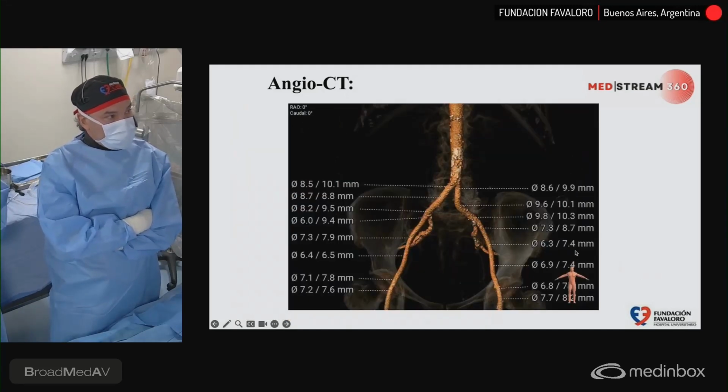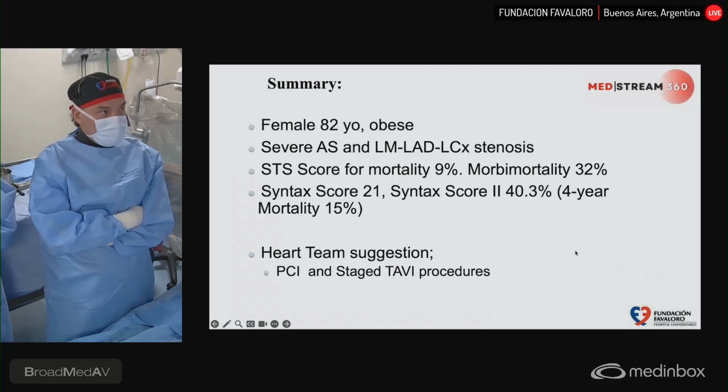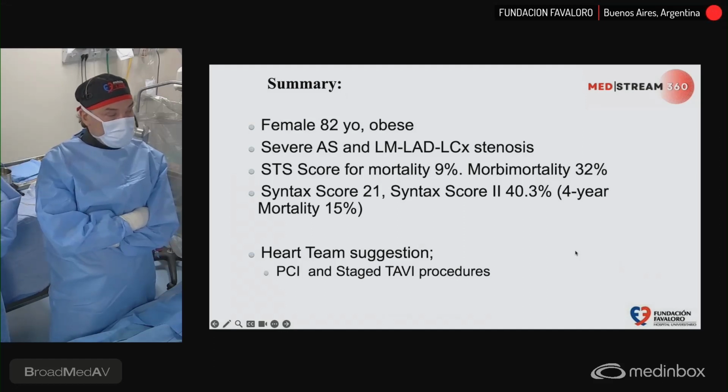So these are both iliac arteries: configurations, strides, not significant angulations, and no stenosis. Next. So in summary, she's an 82-year-old female, quite obese, actually morbidly obese, with severe aortic stenosis and left main compromising the left anterior descending artery and left circumflex stenosis.